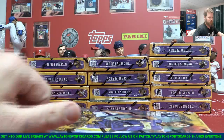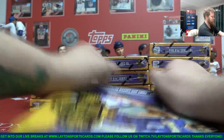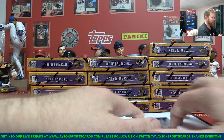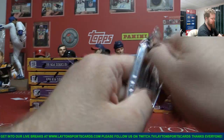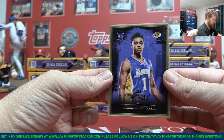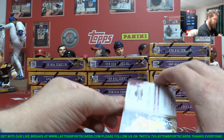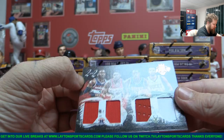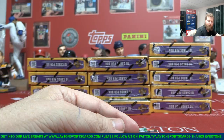Box two. Come on, box topper. This one has one. D Wade, not autographed. Yeah, that's a first. I've never seen that happen. D'Angelo Russell, portrait. Expressionist Chris Bosh. Next hit is to 199, on card auto, Matthew Dellavedova. Right behind it to 99, quad jersey, John Wall, Bradley Beal, Khris Middleton, MCW. There you go. Rookie base insert on the back.